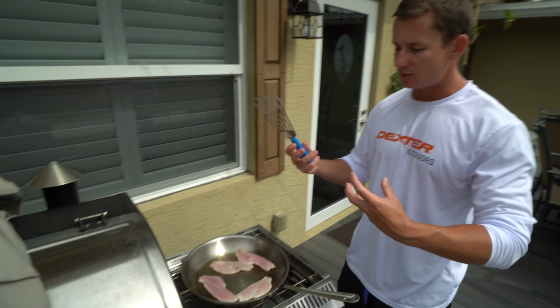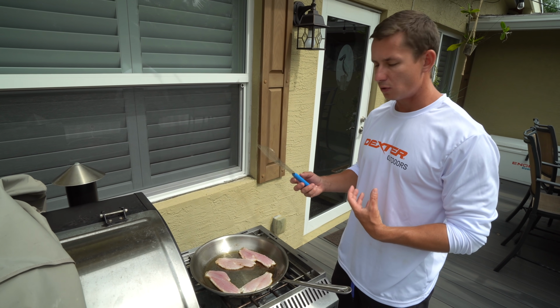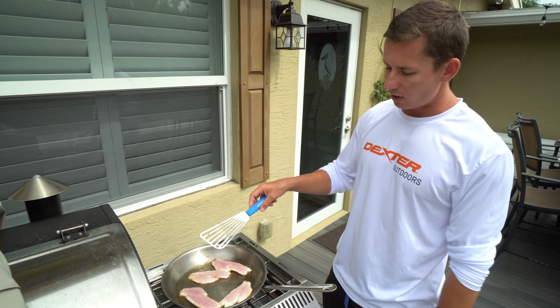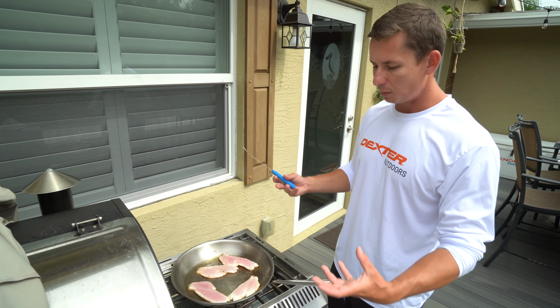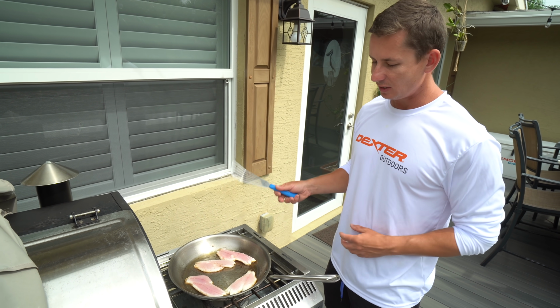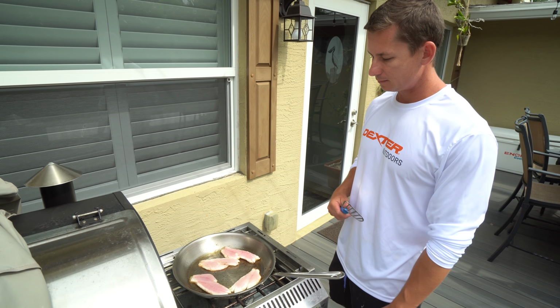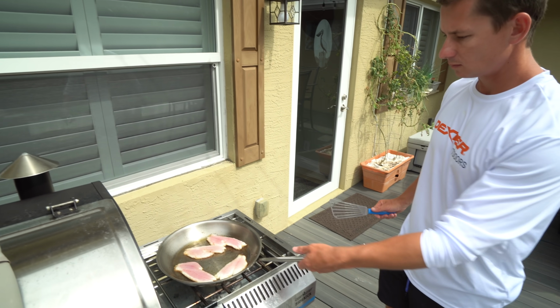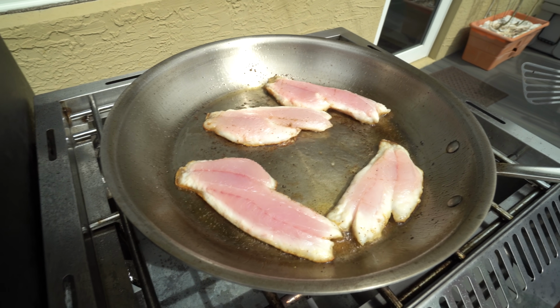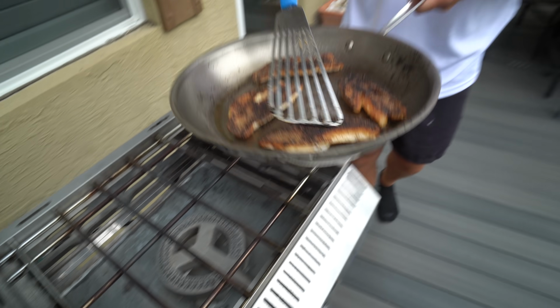If I had a thicker piece like salmon or some cod or grouper, I would want to flip it, but this is going to cook in its entirety on just this one side, because our whole purpose is to get that skin as crispy as possible, and the only way to do that is to leave it on this side as long as possible. Take it off the heat.